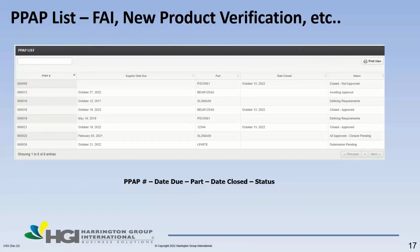PPAP list. Whether you use first article inspections, new product introductions, production part approval process, whatever term you use in your industry, whatever steps you use, basically the ability for you to define the deliverables from a vendor that are required prior to shipping parts. Again, a huge ability to put it together in such a way that here are the deliverables, and here's the progress. Some folks have connected this to ERPs to verify the PPAP went through and got approved.